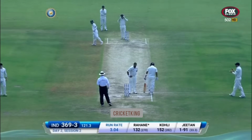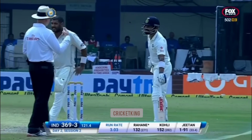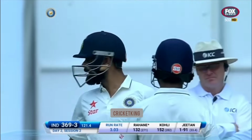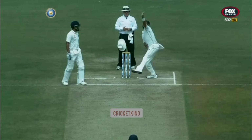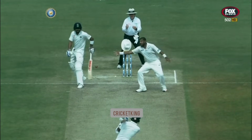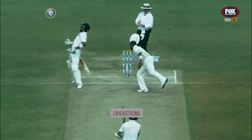It's just smashed straight into Virat Kohli. I think it's got him in the back or the side. Or was it the bat? Maybe it was. Very lucky it was aerial. This will tell us. Well, he had to convey to the captain that this wasn't intentional. Right on the handle, so very lucky.